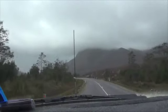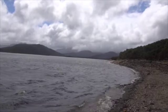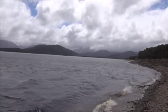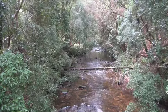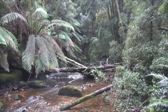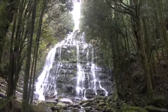It's very cold. We've stopped at Lake Burbury for lunch, a picnic, which I think we'll be taking inside the car. It's a bit brisk. We're taking a walk up to Nelson Falls in the Franklin-Gordon National Park. The Nelson River, we're making our way up to the Nelson Falls. These are the Nelson Falls on the Nelson River.